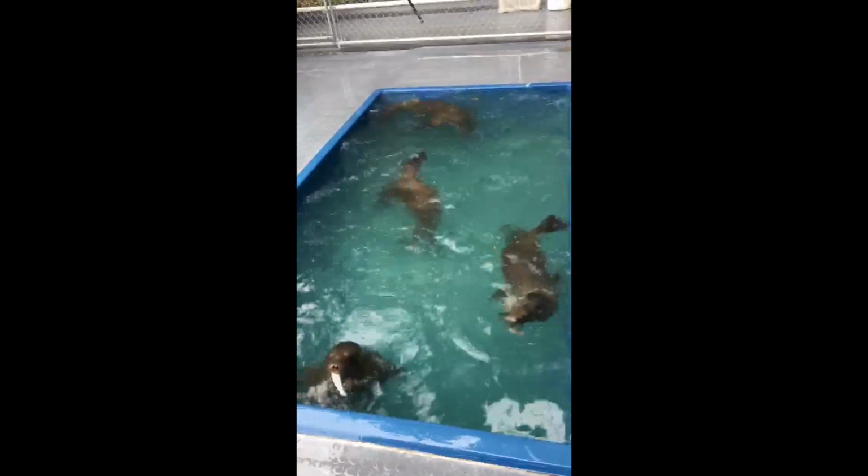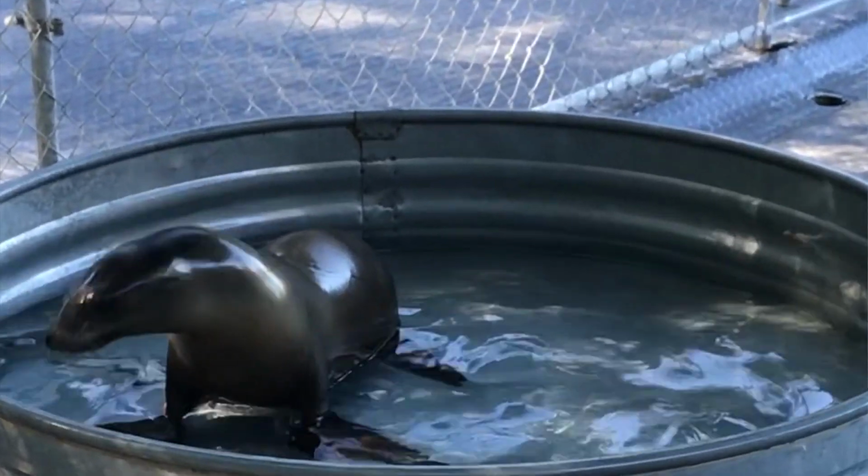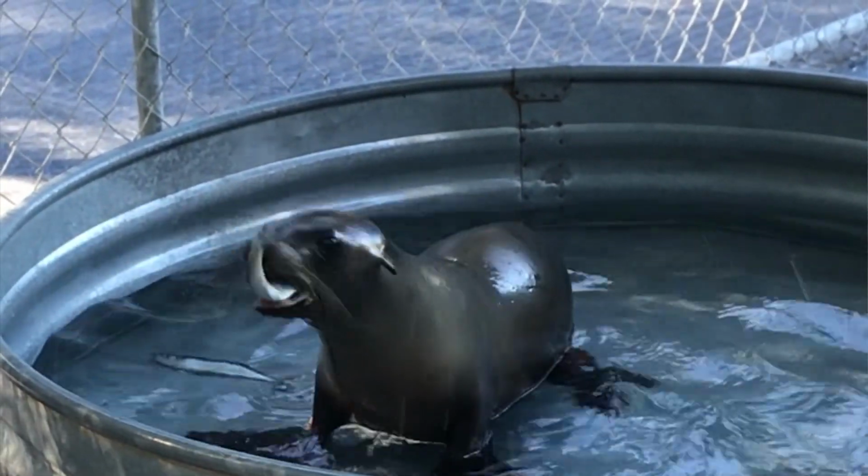For California sea lions, we will then offer a fish to them, and they very quickly are able to pick it up, manipulate it, and swallow it on their own. So that progression happens very quickly.